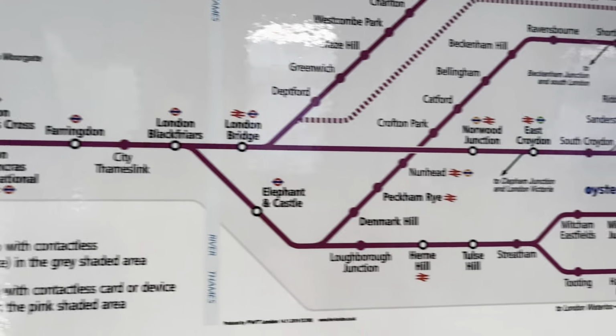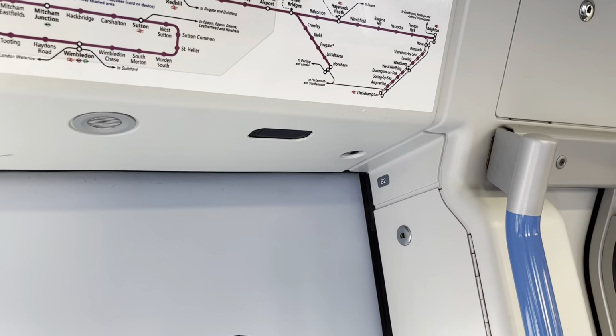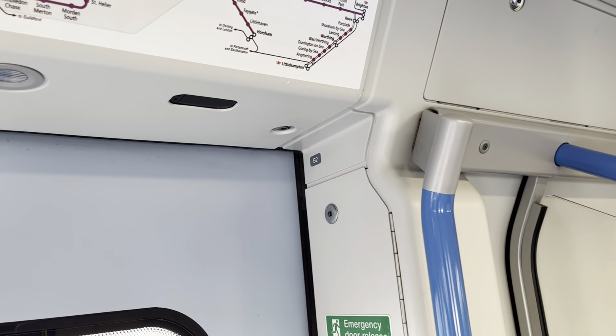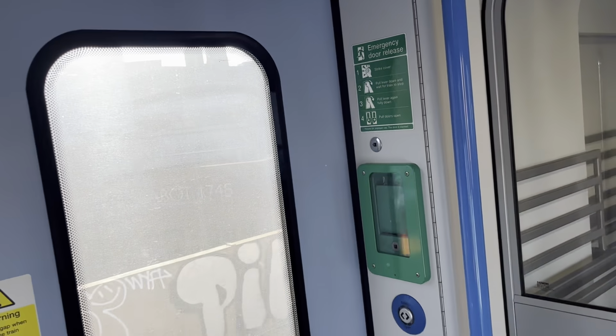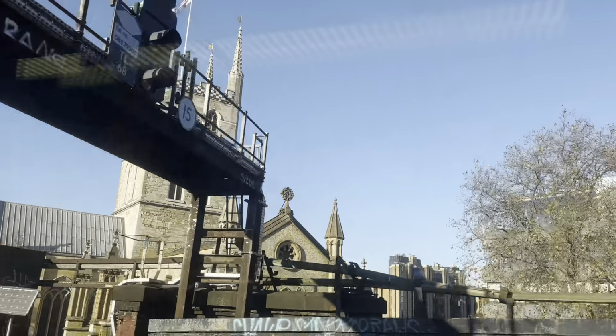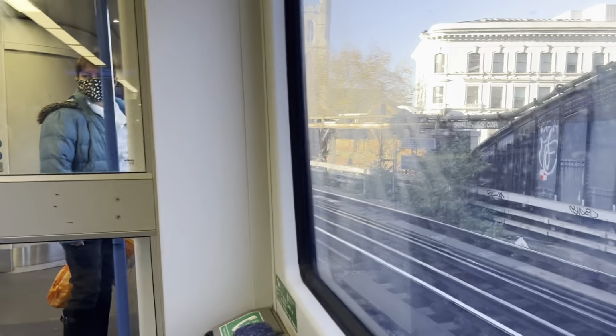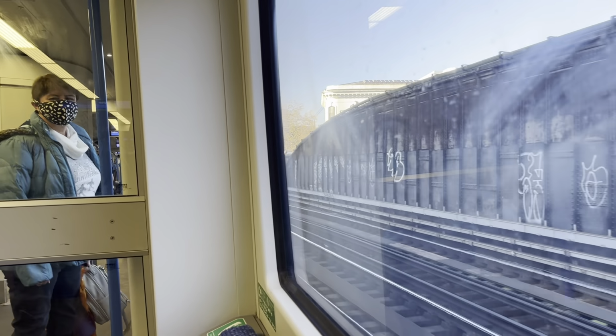So we've just departed London Blackfriars, so now all I've got to do is find Brighton. Oh yeah, that's right. The next station isn't Brighton, that's the destination. As you can see, look at that beautiful church, cathedral thing. I can't believe I've just missed that. Okay, so I've missed St. Paul's Cathedral, but I'll see it again.